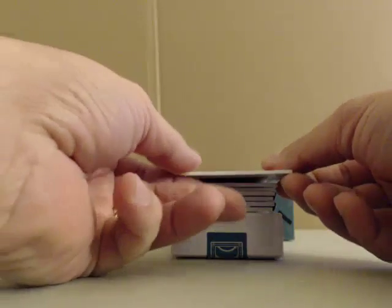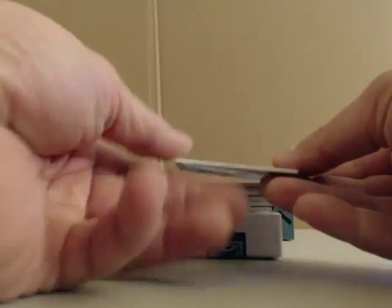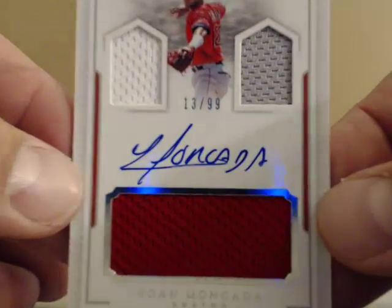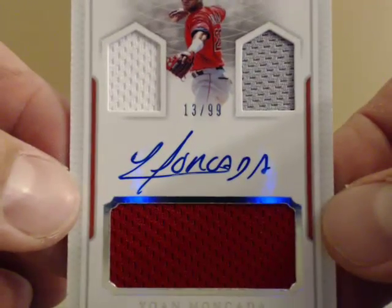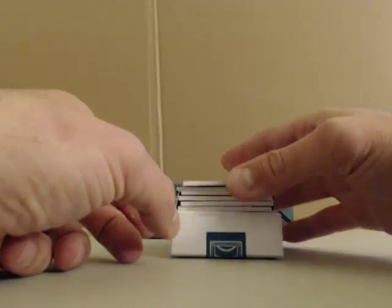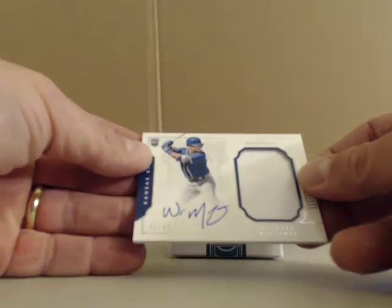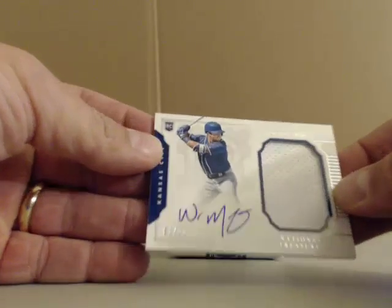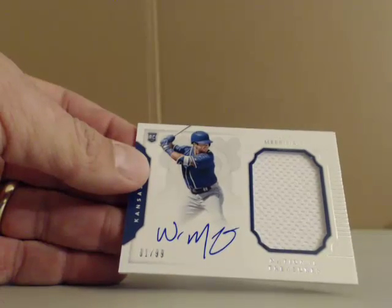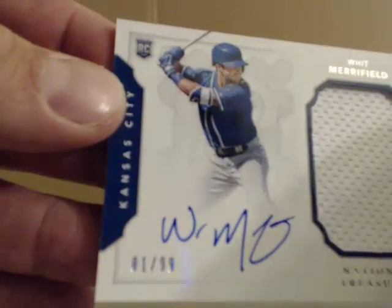And here's a good looking player. Going out to Squeegee Weegee with number 13. Or triple relic action. Yoan Moncada. 13 of 99. And Whit Merrifield, 81 of 99. Jersey Auto 81, C Bus with the Whit Merrifield. 81.